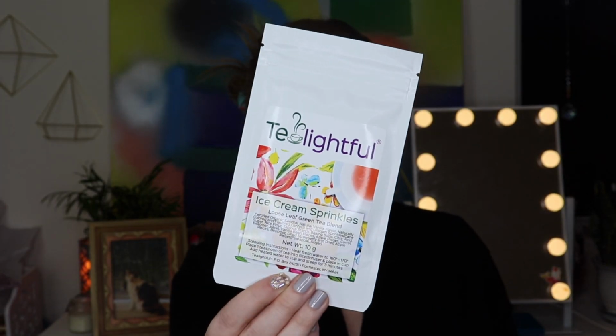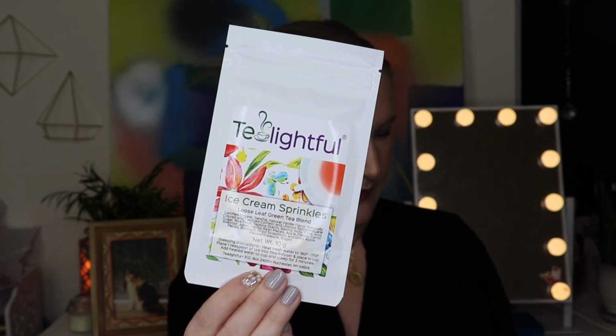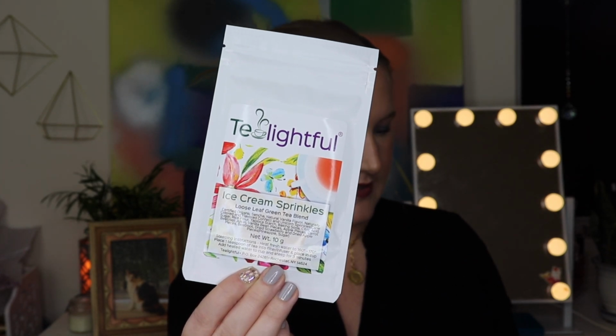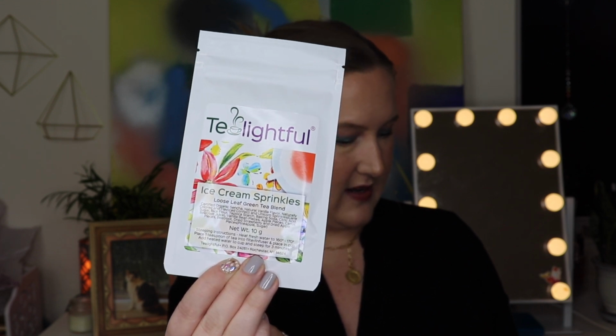And then last but not least, final tea for today's unboxing is by Tealightful Ice Cream Sprinkles Loose Leaf Green Tea Blend. So this has low caffeine. This creamy, dreamy blend tastes just like vanilla ice cream without all of the sugar, fat, and calories. Sip it iced in a glass rimmed with your favorite ice cream sprinkles.